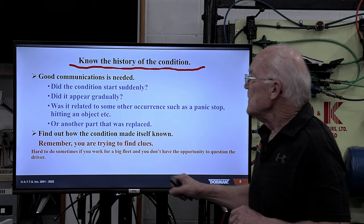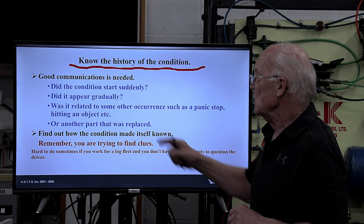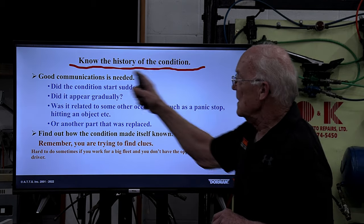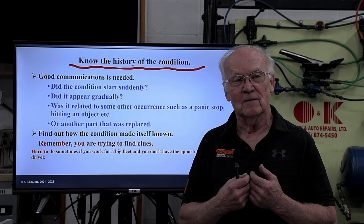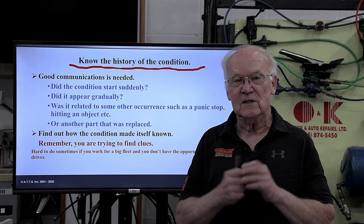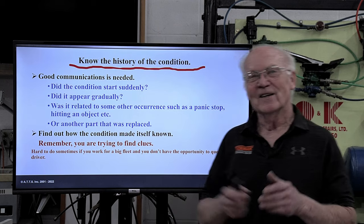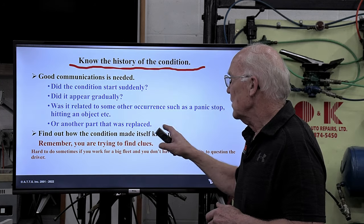Now, good communication. Did the condition start suddenly? Did it appear gradually? Was it related to some other occurrence such as a panic hit and stop, or another part that was replaced? This here, I often find quite interesting. If you have somebody coming in with passenger vehicles and you try to communicate with them, a lot of times they're a little reluctant to tell you everything. And I have a sneaky suspicion that sometimes the more they divulge, dollars and cents, the more it's going to cost them. So, hopefully that's not the case.